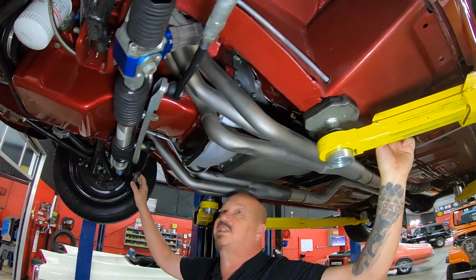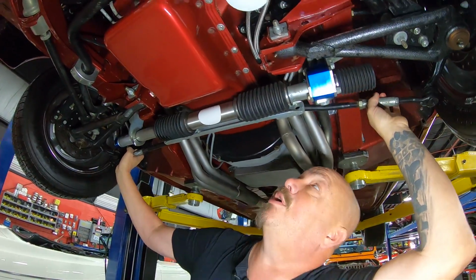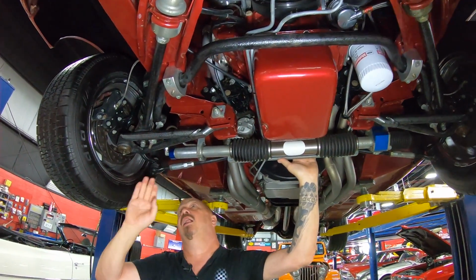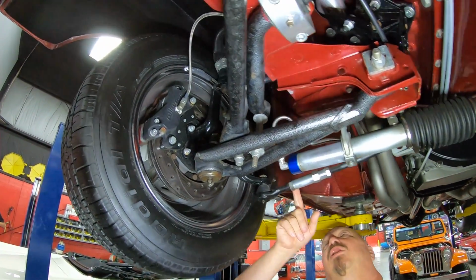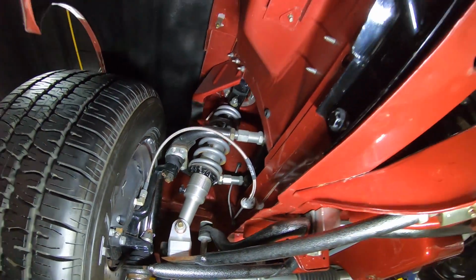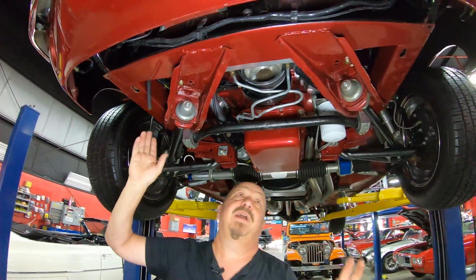All aftermarket steering up front here. This is a power unit here on the rack and pinion, so you do have power steering. All aftermarket lower and upper control arms and coilovers. Drilled and slotted rotors up front also. They are disc, obviously. Wilwood brakes up here too. Everything up here is painted.